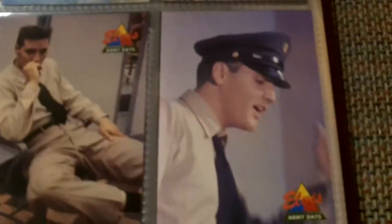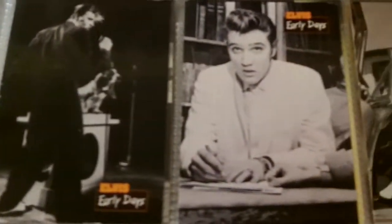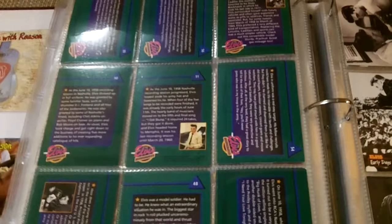Eventually I'll be adding to this collection, but I wanted to show you what we've got so far. And I'm hoping you're enjoying the look back. And as you can see, the backs of the cards are a lot different. Just to kind of give you an idea.